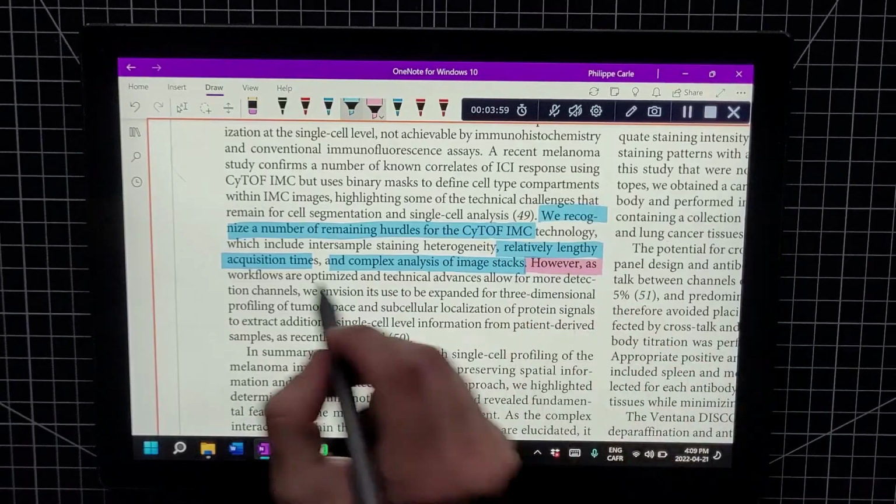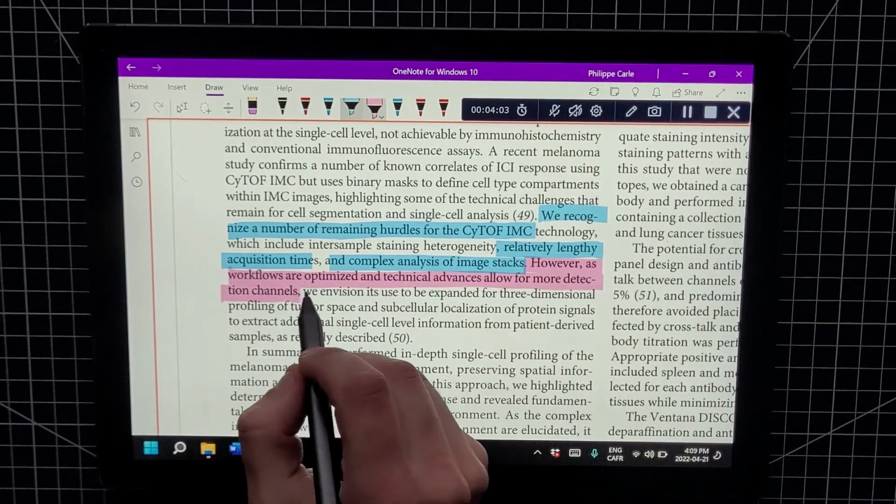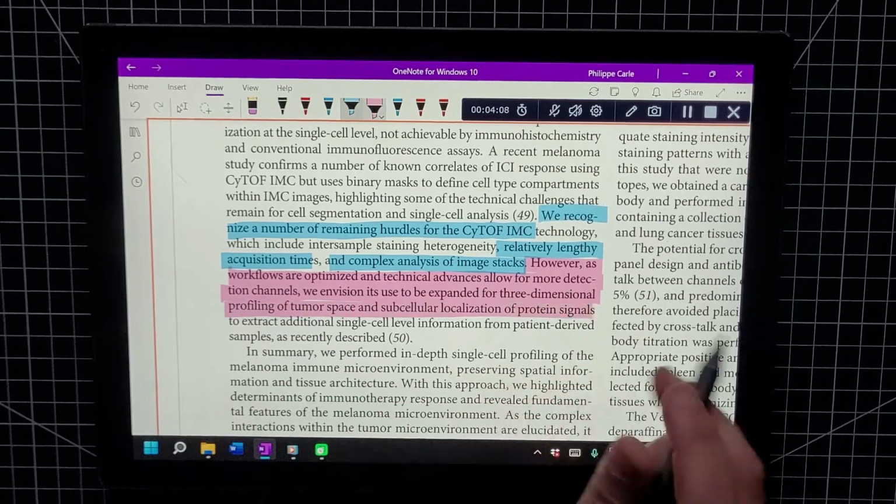We can hope that one day, when a patient has a melanoma, we can extract the melanoma, slice it up, do IMC on it, and determine, is immune therapy the right therapy for this patient? And this is an incredible prospect. We hope to have more of these studies that are able to screen early in cancer.